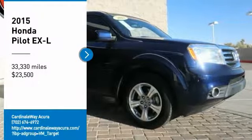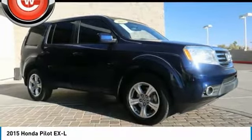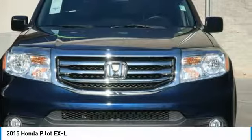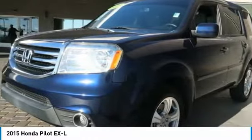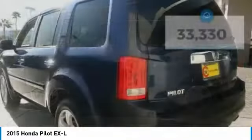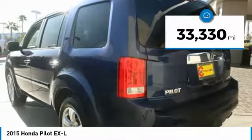We are pleased to show you the 2015 Pilot. Optimal utility, indulgent interior, powerful performer. You'll be ready for almost anything in the Honda Pilot, and it is priced below $25,000. This vehicle has less than 35,000 miles.